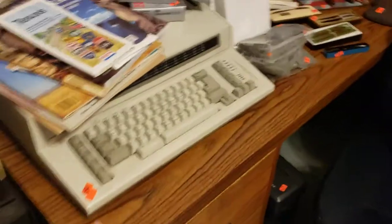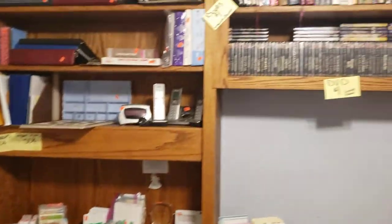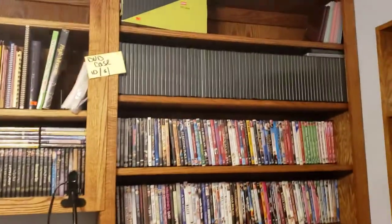Books, some games, office stuff, cords, wires, same as always. The desk is built in, so the desk will not be for sale. And neither will these built-in shelves. But then you get to the movies.